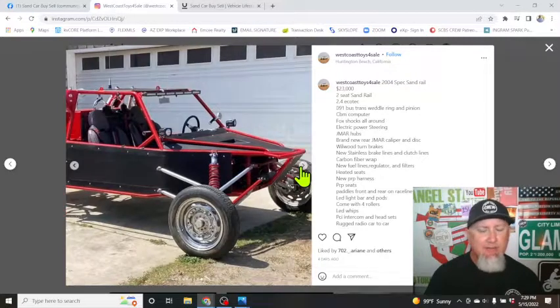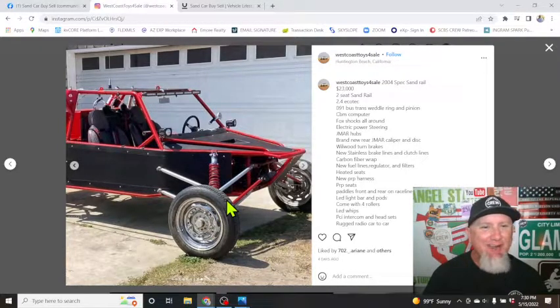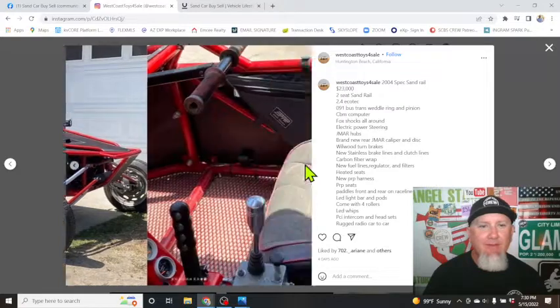Really nice. Oh, check out the chromies on this. Reminds me of the late 80s, early 90s when we were running around in slammed Volkswagens with 210s in the back and bouncing all over Orange County. Okay, so looks like here's got a hood on it.